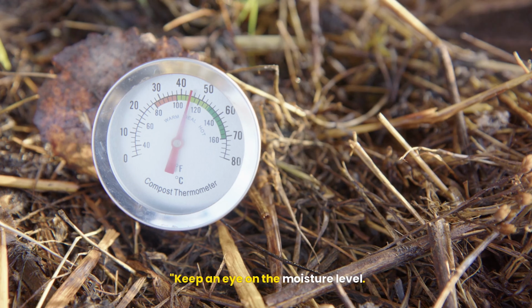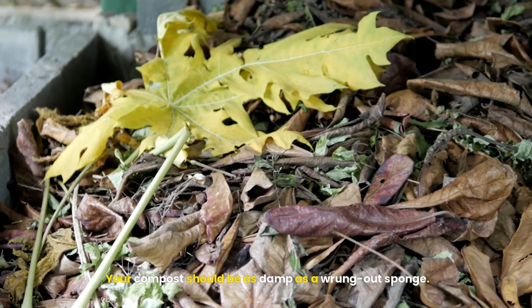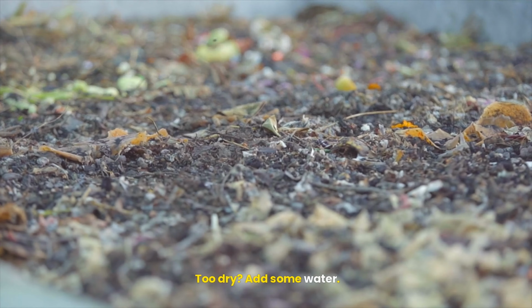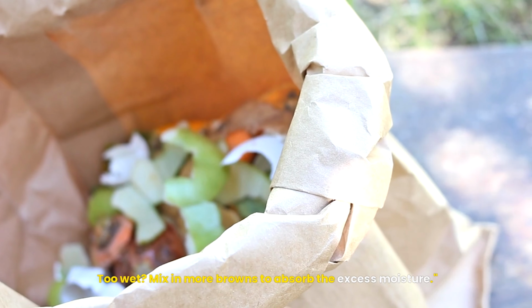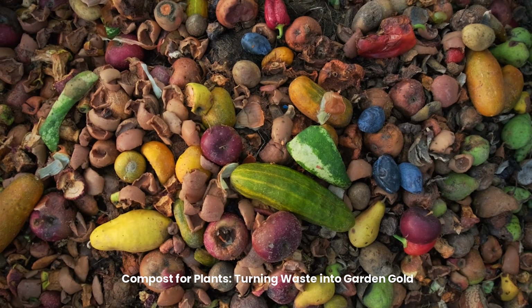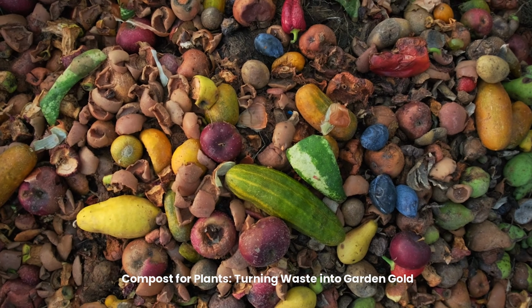Keep an eye on the moisture level. Your compost should be as damp as a wrung-out sponge. Too dry, add some water. Too wet, mix in more browns to absorb the excess moisture. Compost for plants, turning waste into garden gold.